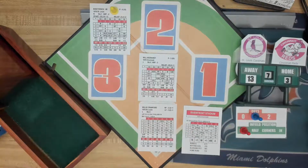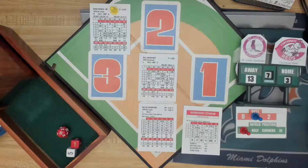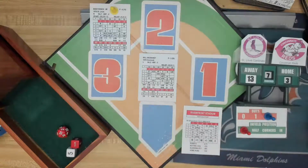Here's Willie Crawford. McEnany. Crawford having a good game. He's 2 for 4. Triple, single, sacrifice fly. That's a 4-6. That's a blank. Crawford will go ahead and swing. 1-5, and he flies out to center. For out number 2.